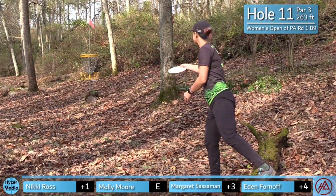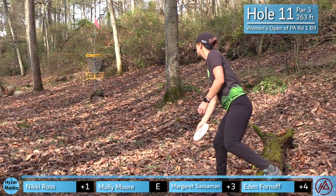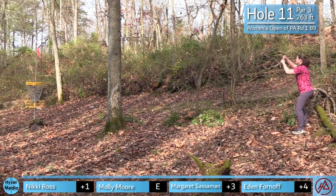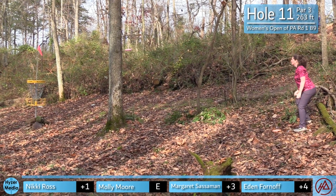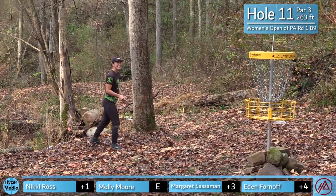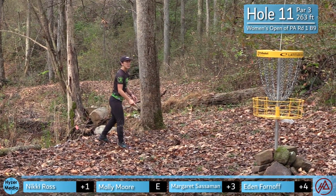Good run there. And where Eden was, it's a great position to really run it because you do have the hill behind the basket that will catch it from going too far. So she was in a good position there. Luckily, that sat right by the basket. It's a good flag.